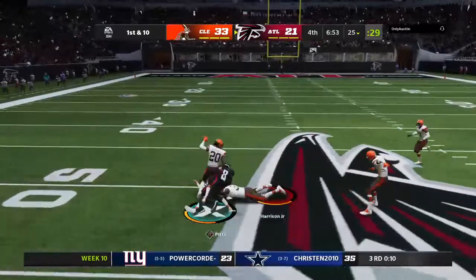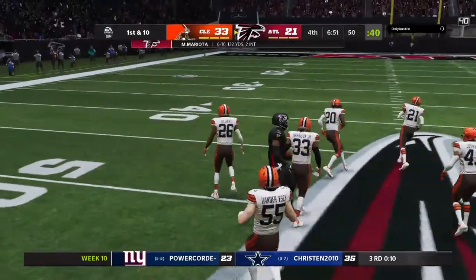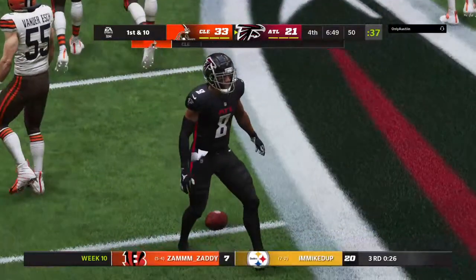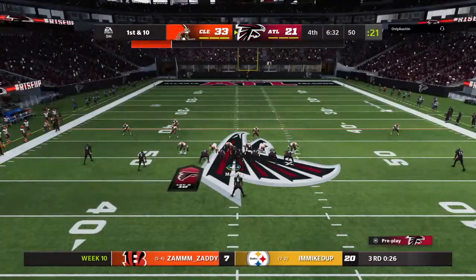Mariota's throw into the hands of Pitts here. And he's brought down after a very nice gain. Catch number 100 for his career right there, and it's good enough to keep the chains moving.